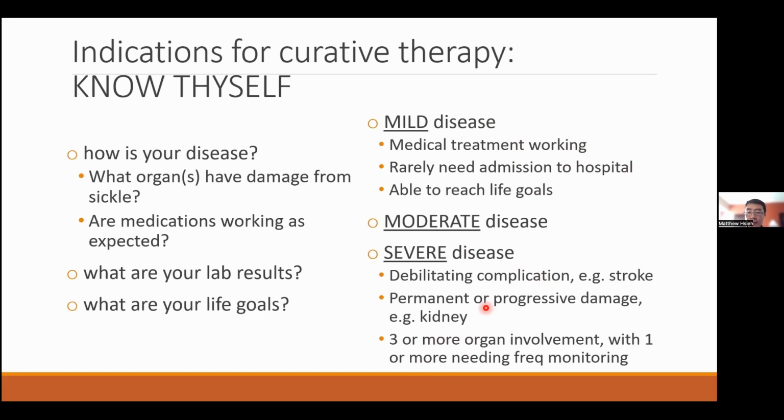And then severe disease is that you have one, if not more, debilitating complications from sickle cell, such as a stroke, or you have permanent or progressive damage in an organ, and that could be in the kidney, sometimes in the liver or lungs. Or you have 3 or more organ involvement, with one of them where you need very frequent monitoring, like every couple months or even every month, so that the doctors are tracking whether or not they need to intervene. And if your status is not in the mild or the severe disease, you're probably here in the middle.